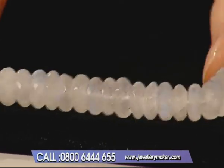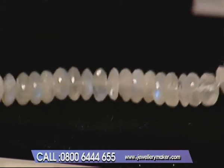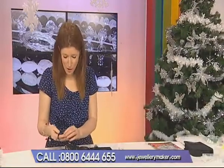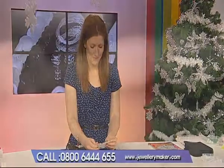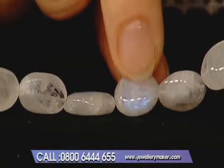It's very beautiful. Classically sourced from that country as well, still. I don't know where this is from exactly, but classically from India. We also have, and you thought that was it, two more strands. Very exciting. We have these lovely pebble-shaped moonstones as well, which I'll just quickly show you. And again, you've got that fun there.